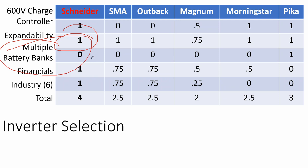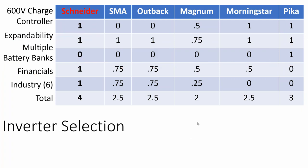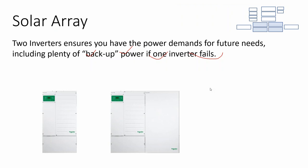We talked about combining multiple battery chemistries. Out of all of these inverters, only Pika said that it supports multiple battery chemistries. But I actually pressured them on that, and they told me that they don't support multiple battery chemistries. They have a lithium ion option and they have a lead acid option, but they don't let you do both at the same time. So that just puts them in the same category as everybody else. So we ended up going with Schneider.